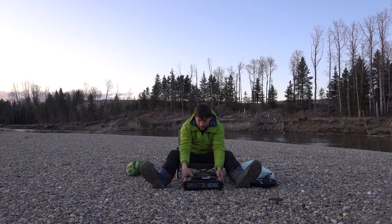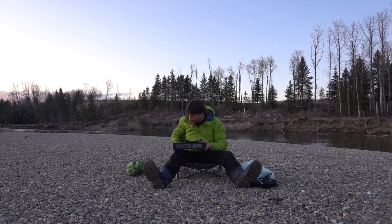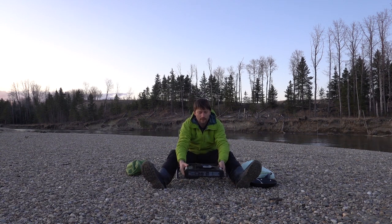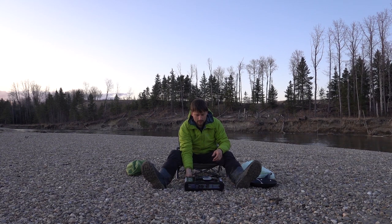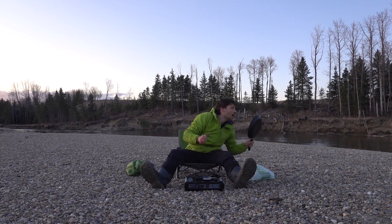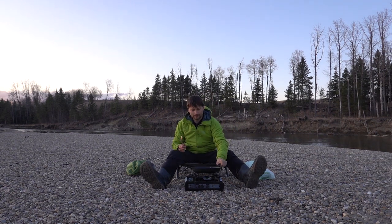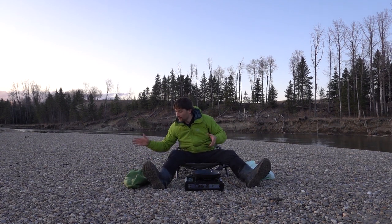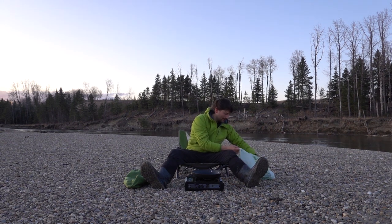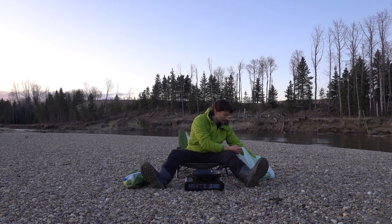Runs on butane. Press in the fuel. Does she light? There we go. Usually lights in the first go. Just turn that down a little bit. Cooking on cast iron today, because why not? Got some water out of my cooler ice cubes.